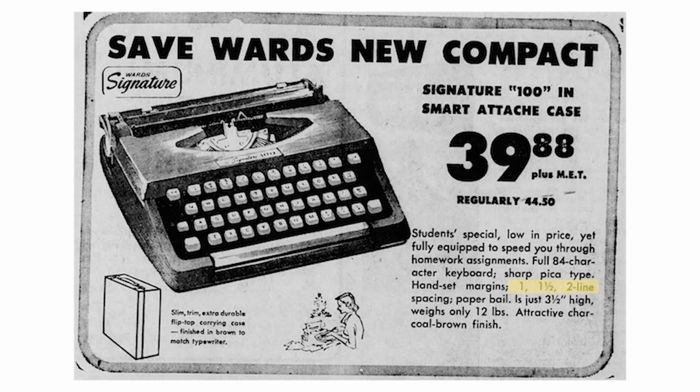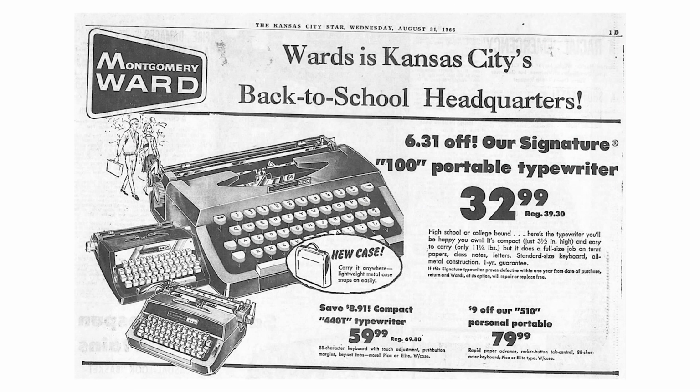It still does have quite a few bells and whistles. For example, this does have single spacing, 1.5 spacing, and double spacing. It's also an 84 character keyboard. This is a little bit smaller, but pretty standard for ultra portables. They're trying to reduce weight. And when you look at the weight listed on this machine in some of the original advertisements, you were looking at about 12 pounds when the machine was in its carrying case.